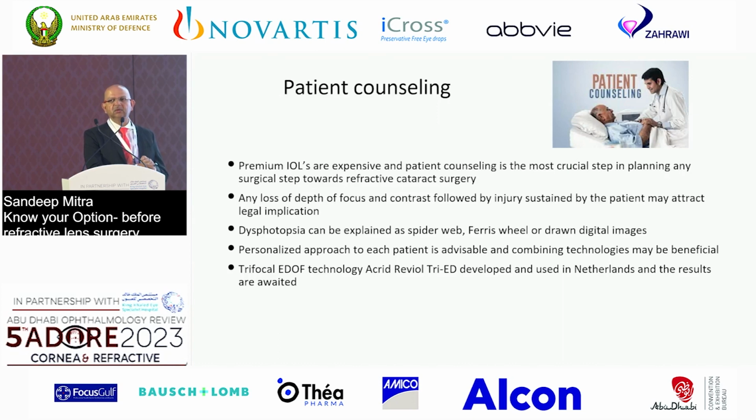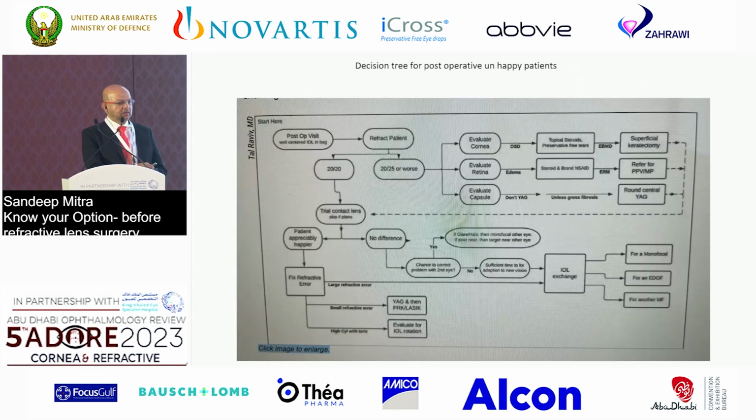And the other issue is posterior capsule opacification after a trifocal lens or EDOF lens, because if you crack these capsules post-op, sometimes the patient who didn't have dysphotopsia initially after the surgery actually starts having dysphotopsia after you crack the capsule. So this is something which you need to see. You can personalize each and every patient depending upon the amount of requirement they have. Somebody might want more intermediate vision and doesn't want dysphotopsia, and somebody wants more near vision, so you can mix and match. You can put a trifocal in one eye and an EDOF in the other eye.